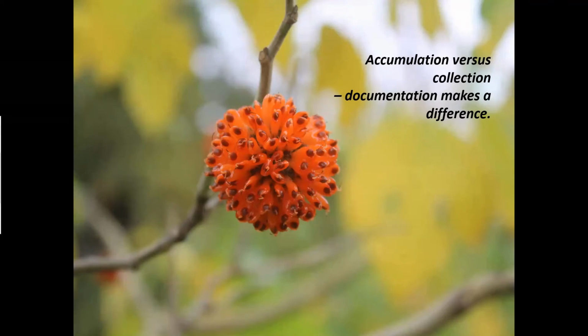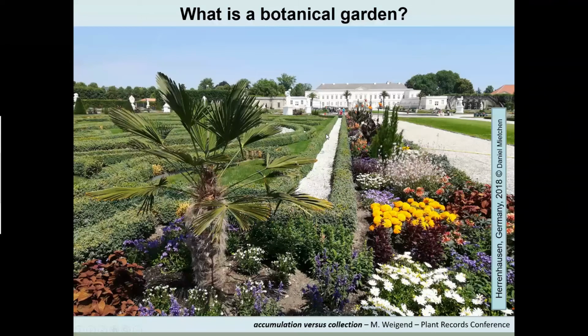So my talk is entitled Accumulation versus Collection, Documentation Makes a Difference. And I'm going to first discuss what we are actually dealing with when we document a collection. What's the whole idea? What is a botanical garden? Now, this is kind of a botanical garden. Our colleagues from Hanover might disagree.